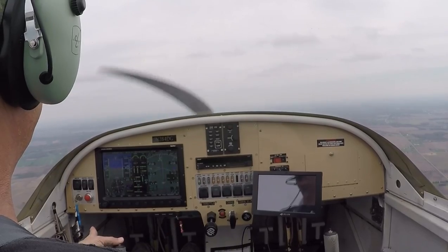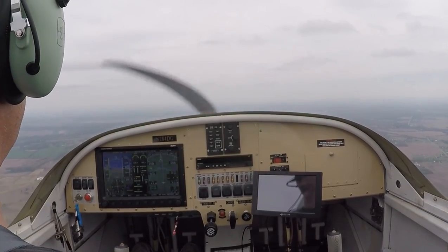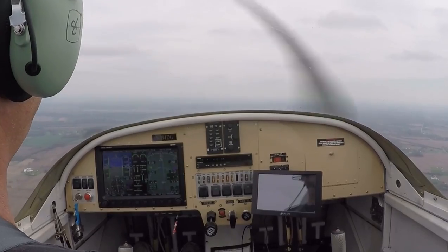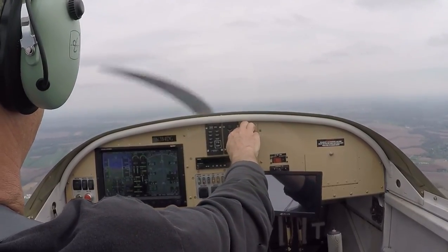Bolton Tower, Experimental 284 Delta Golf, over Lily Chapel, inbound landing. 284 Delta Golf, Bolton Tower, report midfield right downwind to runway 22, wind 280 at 7, altimeter 3001. Report midfield right downwind, runway 22, 4 Delta Golf. 3001 on the altimeter.